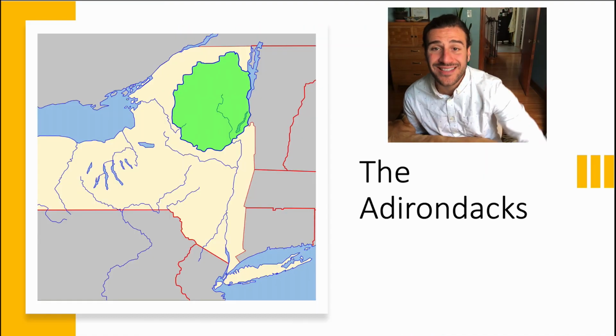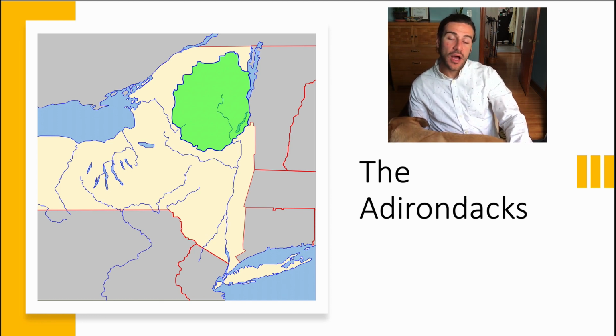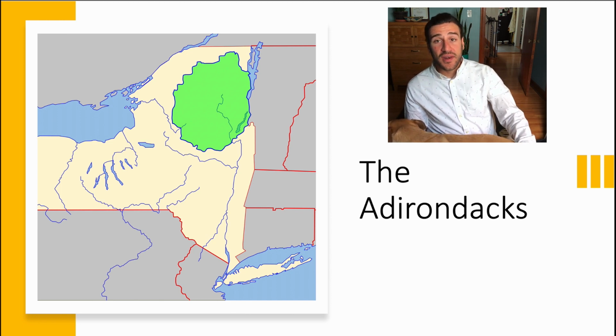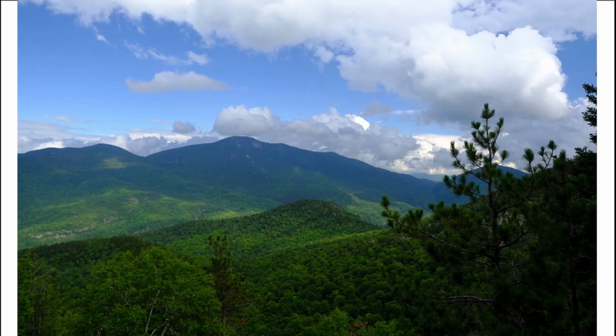Now I'm going to get into some specific temperate biomes that I myself have encountered. I want us to learn about the Adirondacks, which is this amazing state park that is absolutely massive. It's almost a quarter of New York State. Interestingly enough, the Adirondacks is larger than Yellowstone and Yosemite combined. So right in our own backyard, we have this nature preserve that is really amazing. And here we have these deciduous forests, these mixed deciduous forests.